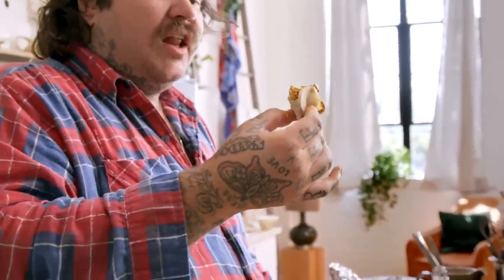This tikka masala was gonna tikka my masala. Big day for Scotland, it was a big day for me. Scotland, I love you, world peace. We took tikka masala to a level. Josh, Miles, let me know. God save the food.